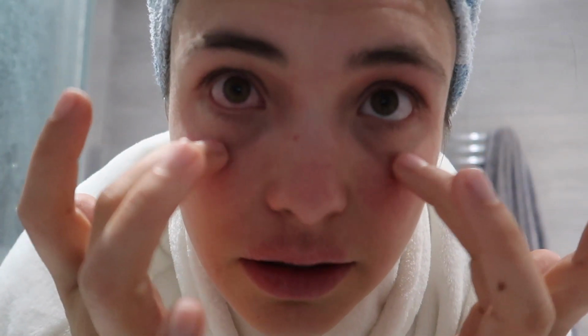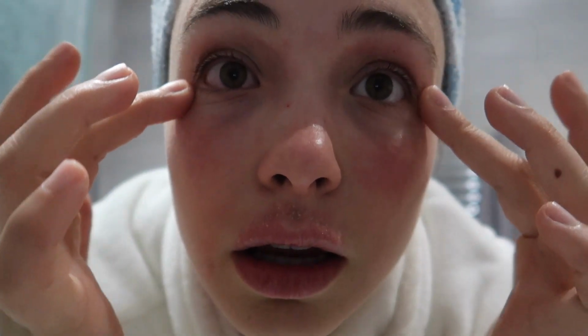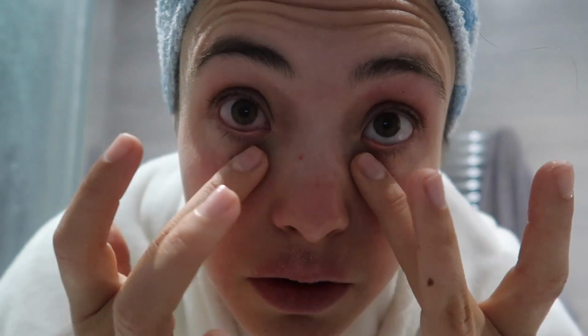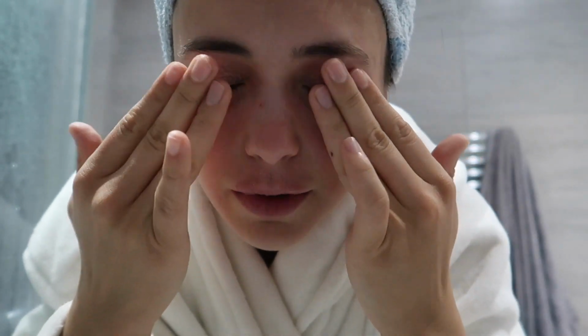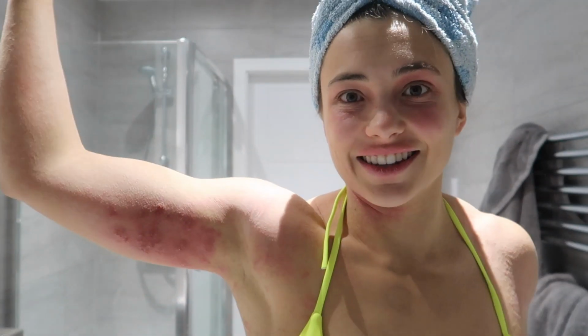have. You can see that my eyes just in general are very, very worn down from steroids. The skin's very, very thin, so I'm just trying to make sure that I look after them as much as possible. And I just thought I would show you the difference that having a shower makes.